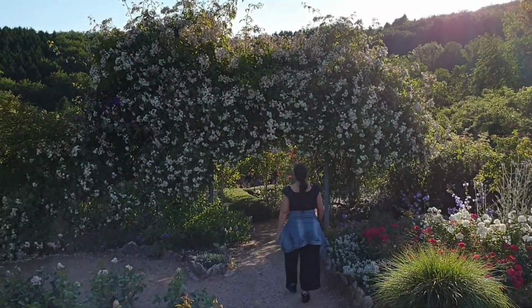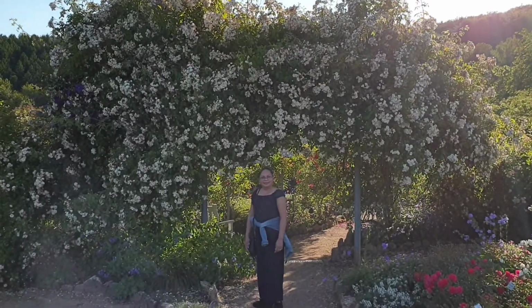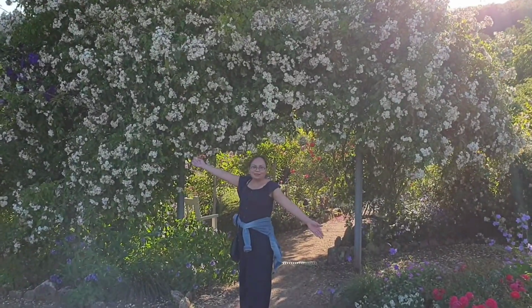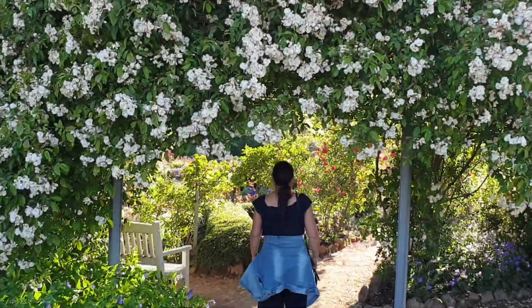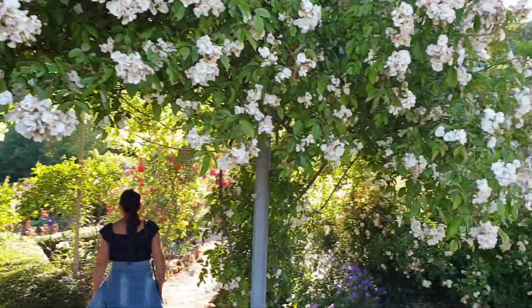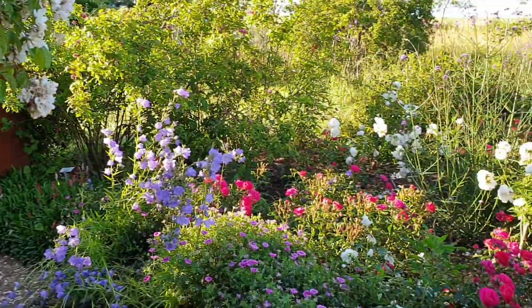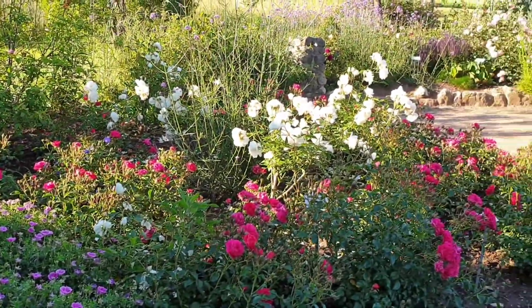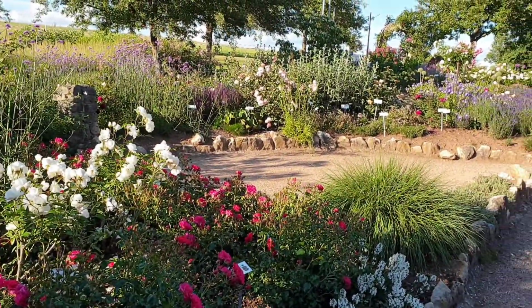A huge archway of roses right here. Just overgrown, totally. And this is where, once again, I discover my tall people problems. Oh, this is nice. This is beautiful. Look at this little path here. Little sculptures, flowers, little water fountain over there.